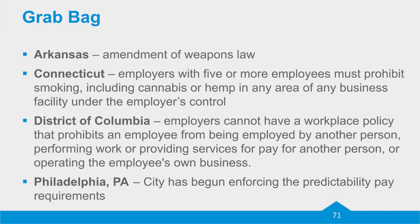In Connecticut, employers with 5 or more employees are required to prohibit smoking inside. In D.C., employers can no longer prohibit outside employment or self-employment unless it conflicts specifically with job duties. And in Philadelphia, the city has started enforcing predictability pay requirements, which is like a scheduling law.